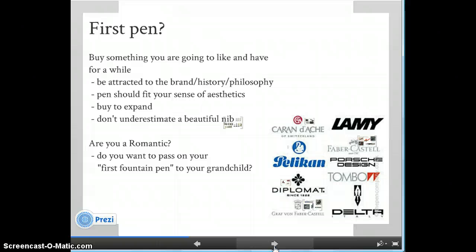You don't have to have some sort of a connection, but I think it's always nice to, because after all, one of the reasons why people use fountain pens is they have a personality, if you will. And a lot of the brands have their personality, and you have your personality, so you need to find a good fit. And the pen should fit your sense of aesthetics. You want to see something that you like every day, that you use. And you want to buy, as I mentioned, with a goal of expanding your collection. And if you're thinking one and done, that's highly unlikely.